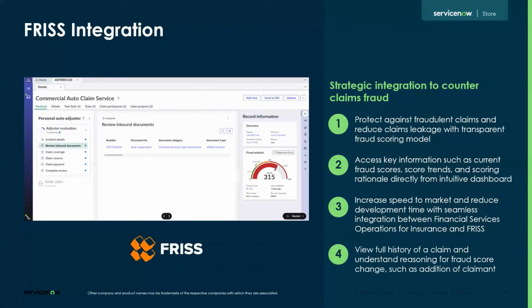Thanks. So our second insurance-related integration is with Frisk. So for background, Frisk is the leading provider of trust and automation for property and casualty insurers. And they provide real-time, data-driven fraud scores and insights on the inherent risks of customers and interactions. They utilize AI technology with their trust automation platform to provide transparent fraud scoring and prevent fraud attempts.